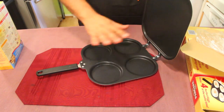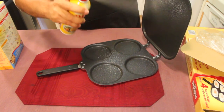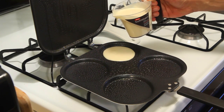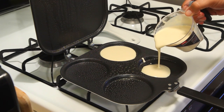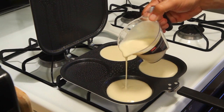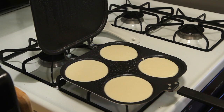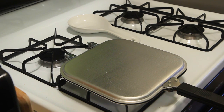All right, so we're just gonna give this a spray with some cooking spray. Let me get that. We're gonna spray this top. All right, you know what? Before it gets too hot, I'm just gonna pour it right now. Let's give it a try. It says about a quarter cup. Maybe a little more. There we go. All right, take a look at that. That looks good, huh? So now we're gonna close it. There. And then we just sit back and wait.